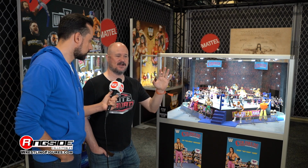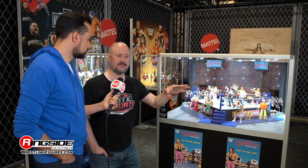Yep, and these are still first samples from the factory, so they're still going through a little bit of refinement. Awesome. Because I know the beard deco on Ricky is coming across a little heavy on the figures. That's something we're already telling them, like, hey, we want to make sure this looks more like a very small stubble instead of the heavier beard. Yeah, so for sure, man.